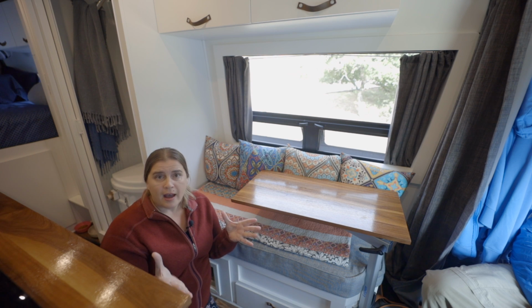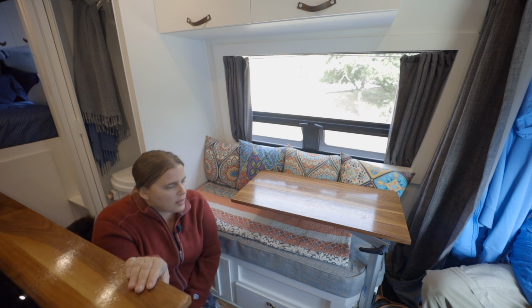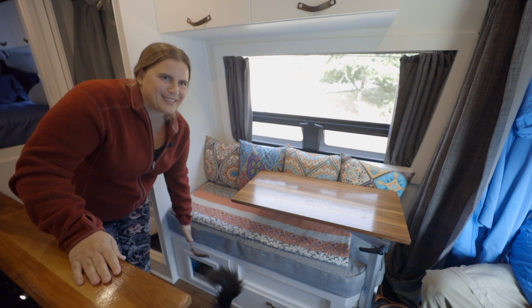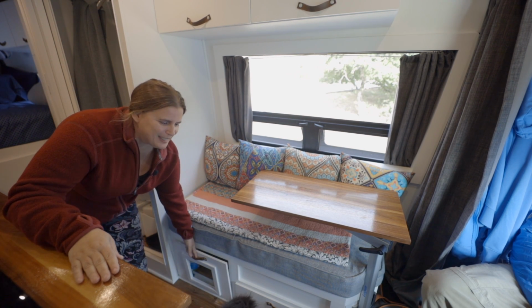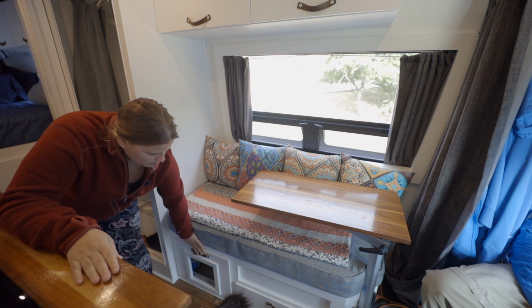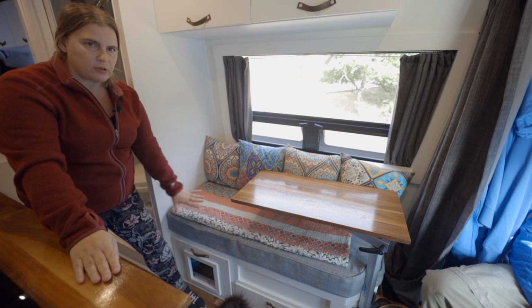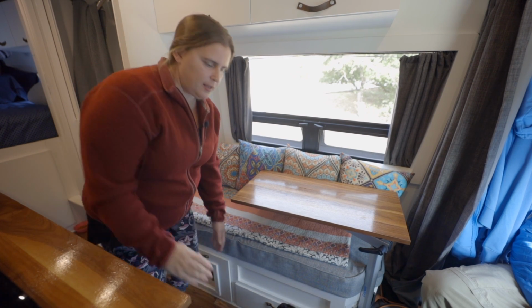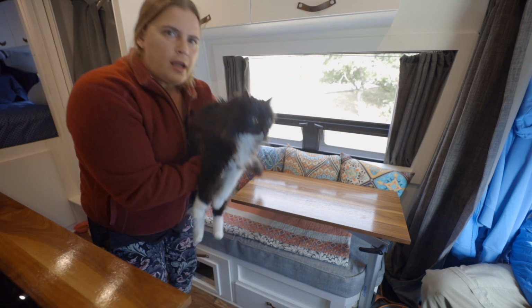And then we do have an 18-year-old cat that we travel with. So when we were building the van, we had to think about her. Oh, and there she is. She comes on cue. And then this right here, we built in a litter box area for her so that she has her area to go to the bathroom. Yeah. You want to say hi to the camera? Want to say hi? Ooh.